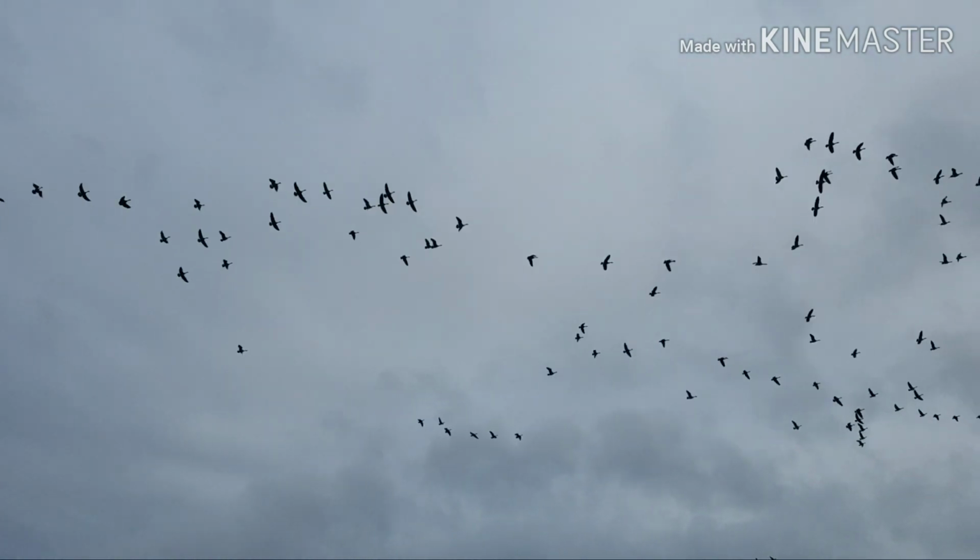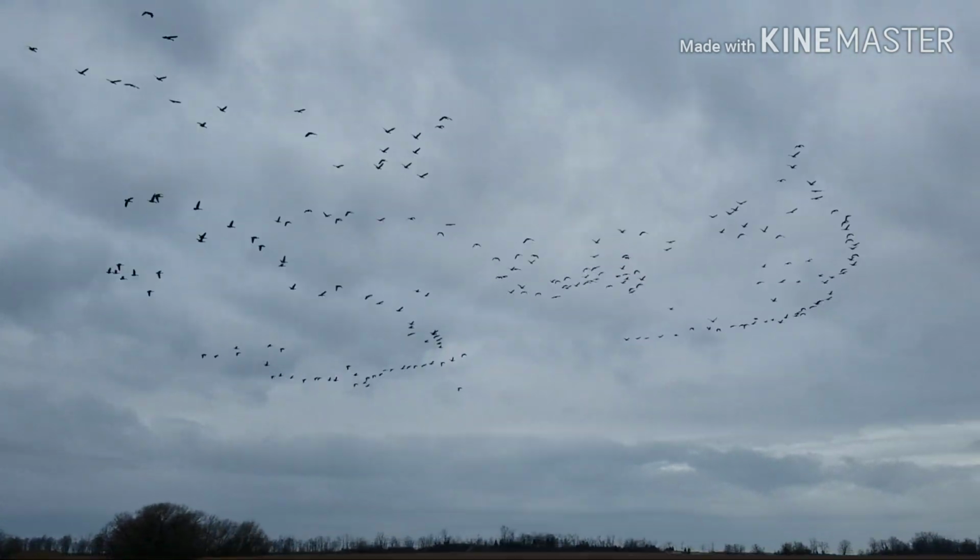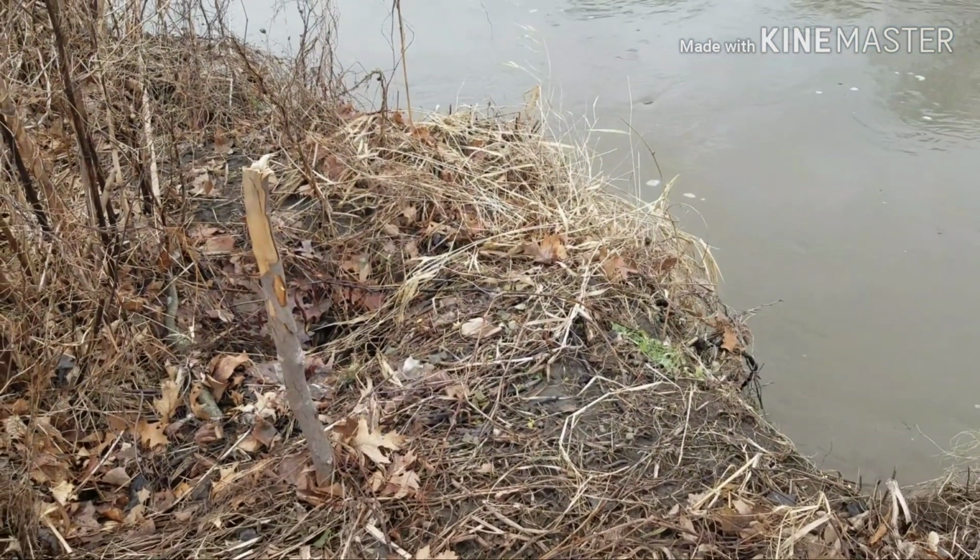And here we go again. This is like the blue heron. Why are the geese migrating right now in the middle of January? You think they'd already be down south.